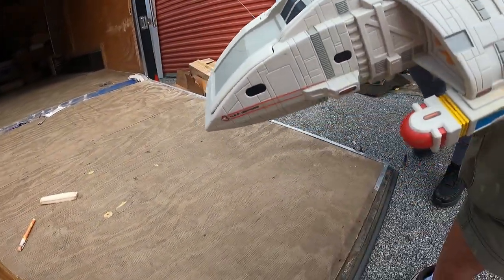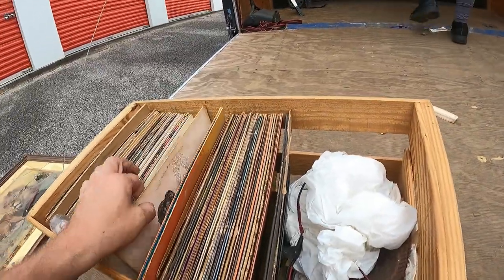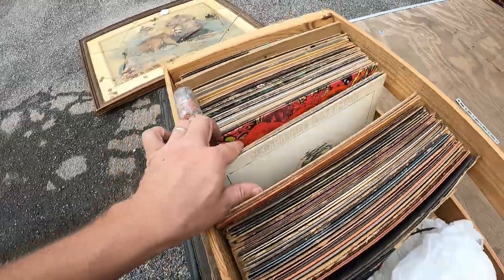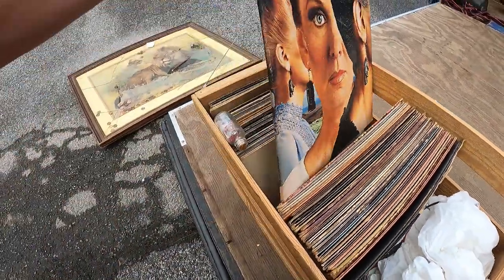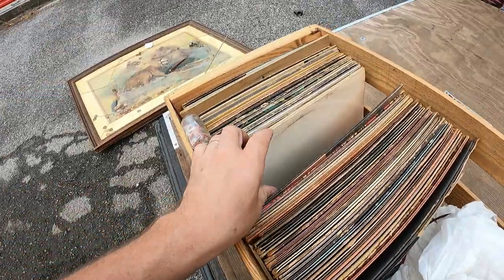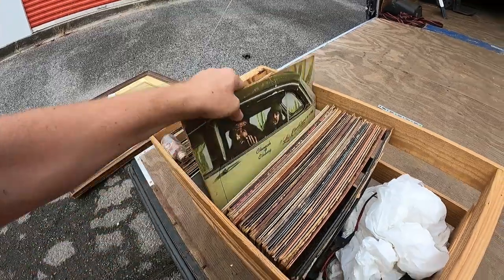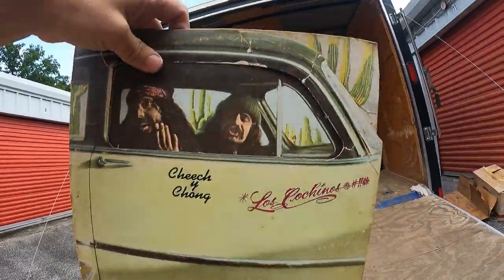There's another one. I think that's another Star Trek toy. Probably that goes with those other ones. Robert Palmer, Jethro Tull, Foreigner. I mean, this thing is loaded down. The Beatles. This is Styx. There's that Beatles one. Hey, look, Keith, look. Cheech and Chong. Look at that. It's like they're in a car. That's cool.